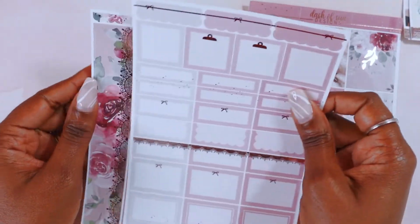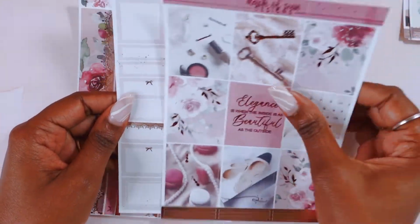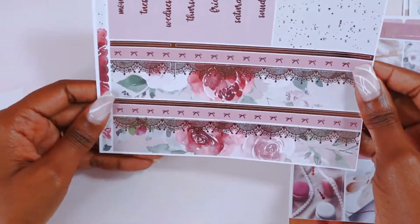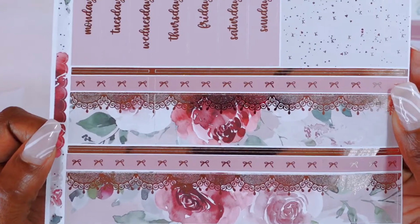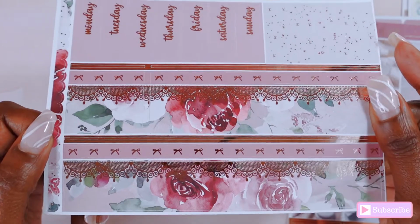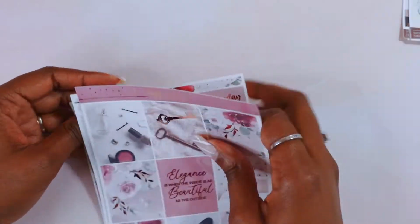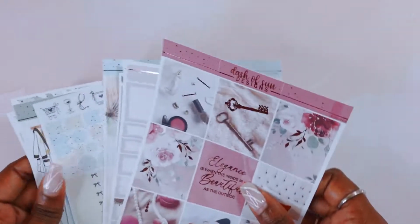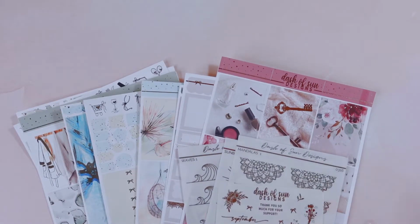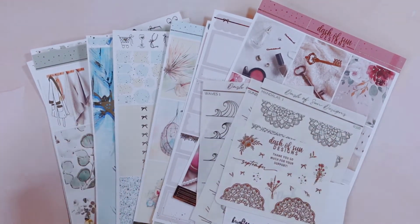And this is a three-page kit as well. So here are the functional boxes. And then here is the washi. And when I tell y'all that this washi is gorgeous, I mean, look at the lace detailing with the rose gold. It is beautiful. I am so in love. So that is my order from Dash of Sun. I cannot wait to go ahead and dive in and use some of these kits. Super, super excited. So Dash of Sun, yes, I'm here for it.